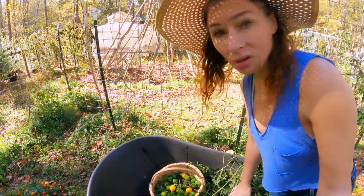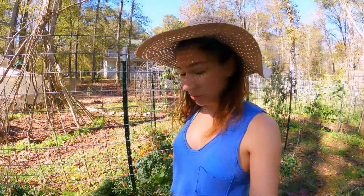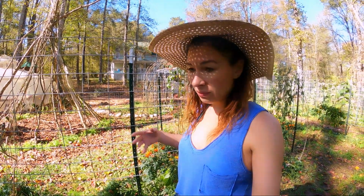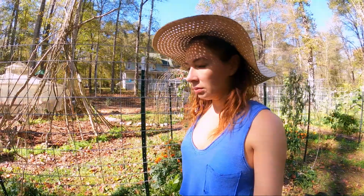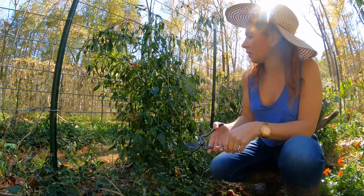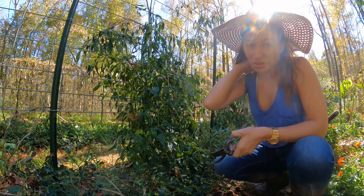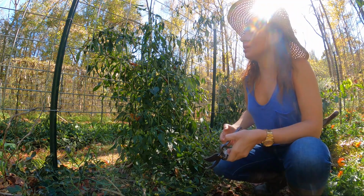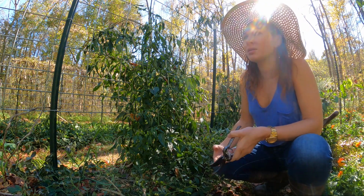I got a lot of habanero peppers in here. I honestly don't know what to do with all of these. I don't know if I'm gonna want that much green habanero hot sauce. So we'll just kind of see how it goes. Quite a few cayennes on here as well. The stalk of this plant still looks healthy in a lot of spots. I'm just gonna remove the ugly leaves, foliage that's just dying. It'll eventually just turn brown. And we'll see if the plant can still ripen these peppers. It's worth a shot. It's not gonna hurt anything.